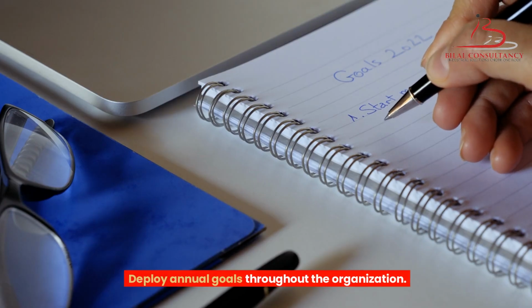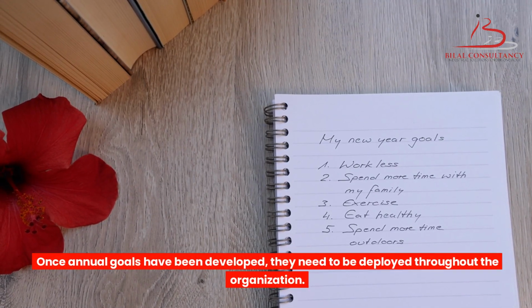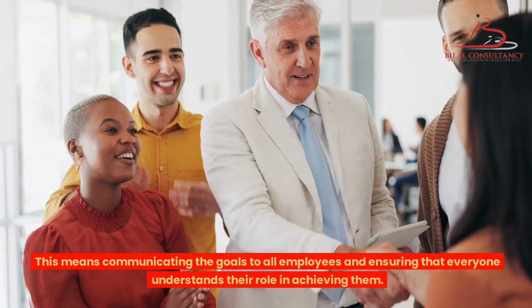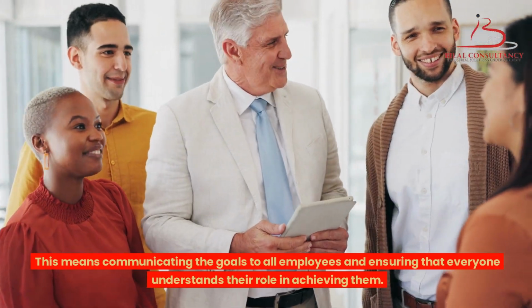Deploy annual goals throughout the organization. Once annual goals have been developed, they need to be deployed throughout the organization. This means communicating the goals to all employees and ensuring that everyone understands their role in achieving them.